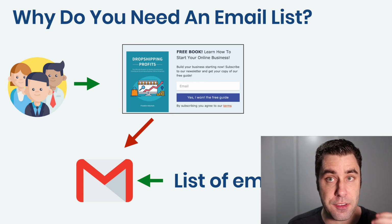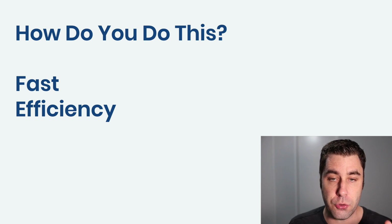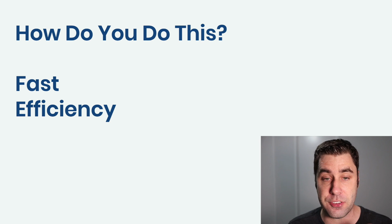But the trick is, and there's actually a trick to doing this, and I've been doing this for many years, how do you do this fast and efficiently? There's a slow way that you can do it, and a lot of people do the slow way and they give up because it takes too long. But how can you do this fast and efficiently?